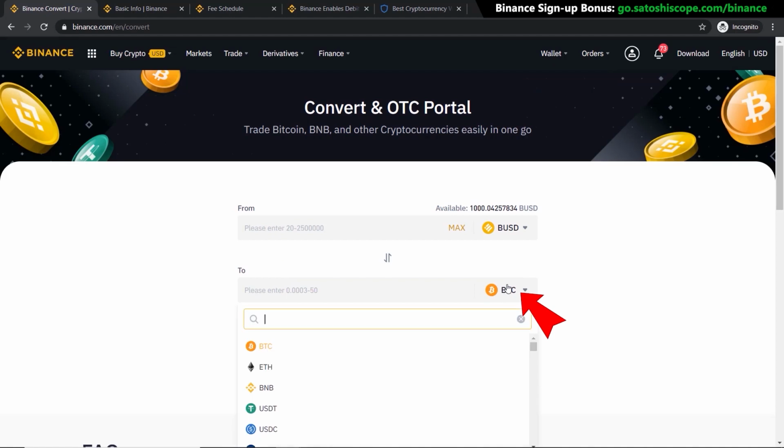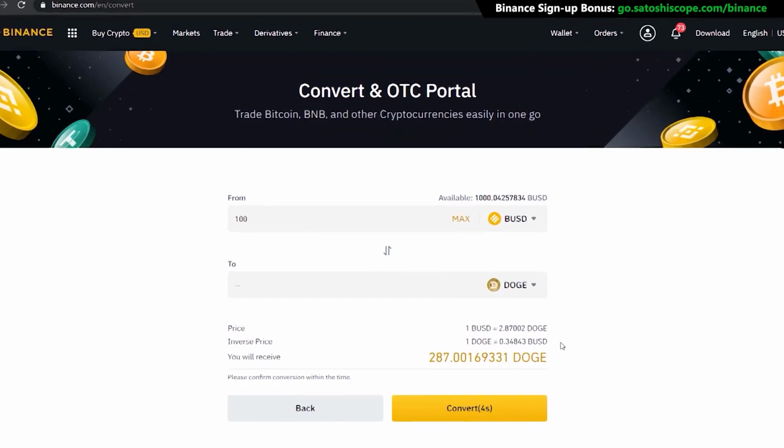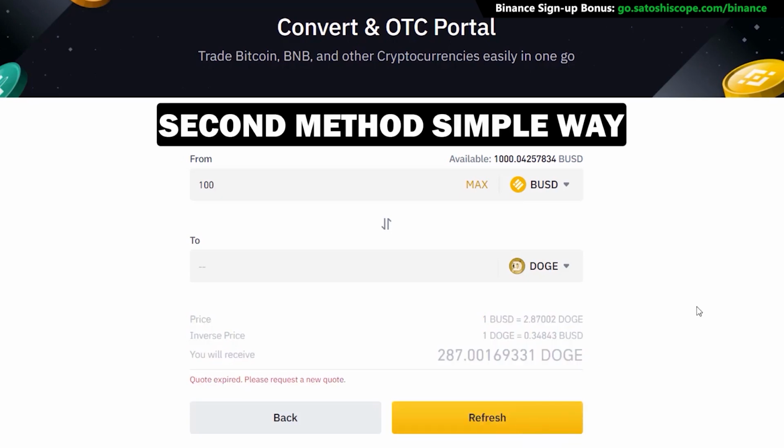And I want to buy a Dogecoin, so I click here and type in Doge. And now enter the amount in. I want $100 worth of Doge, and now click on preview conversion. And now you can see this is the amount of Doge you want, and if you're happy, click on convert. So this second method you can see is also very simple.